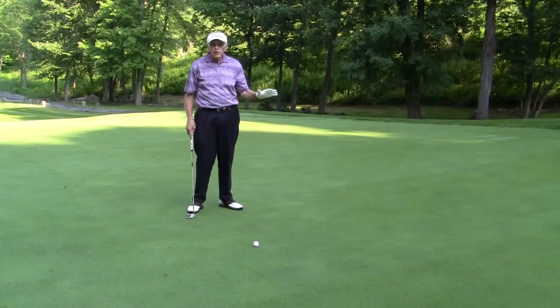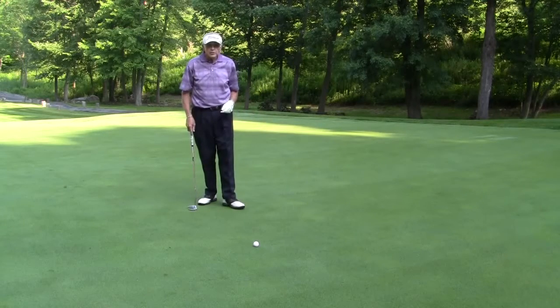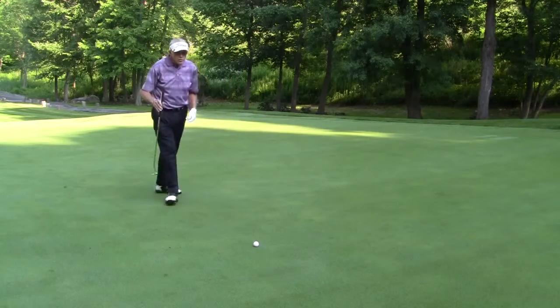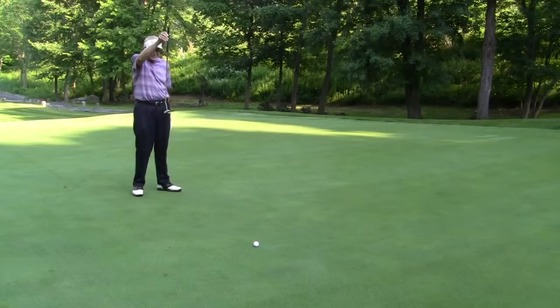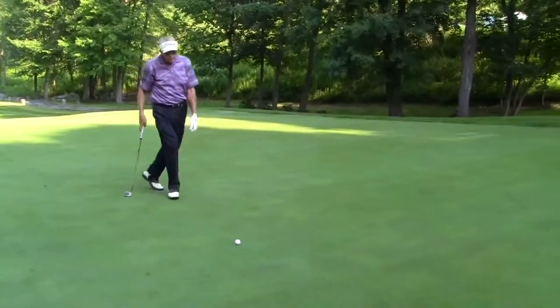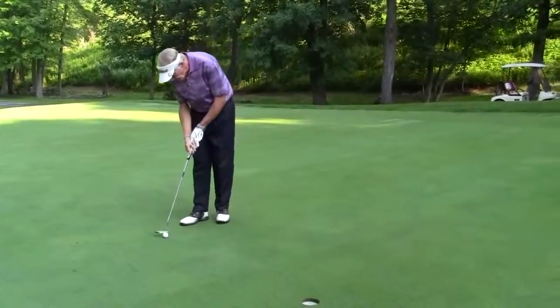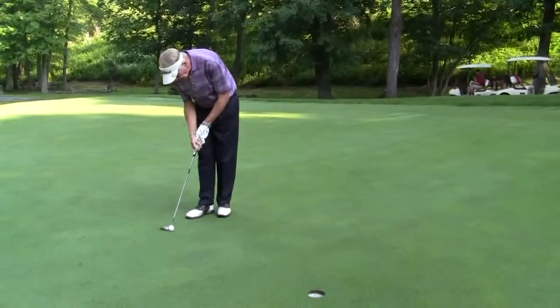Now also the green has a little dew on it still. Even though they cut it, there's more dew that's settled in on the green, so I'm going to have to take that into consideration too. So we'll come back and we'll check this with a little plumb bob. Looks fairly straight, so we're not worried about that. We'll make sure we take our time squaring the blade. Square the blade to the hole.